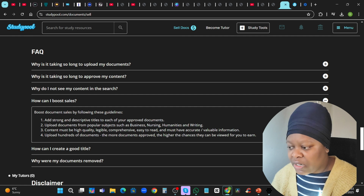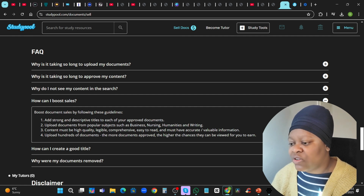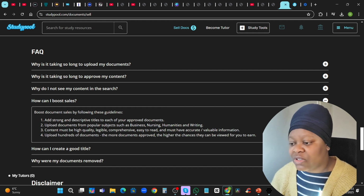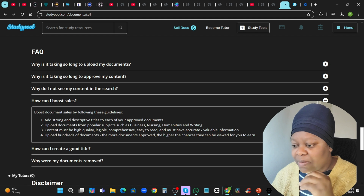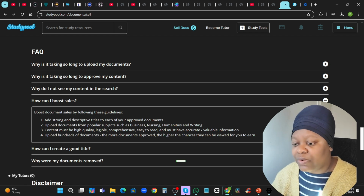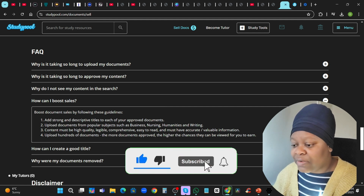So to boost your sales on this platform, you're going to add a strong and descriptive title to each of your approved documents. Upload documents from popular subjects such as business, nursing, humanities, and writing. Content must be high quality, legible, comprehensive, easy to read, and must have accurate, valuable information. Upload hundreds of documents. The more documents approved, the higher the chances they can be viewed for you to earn.